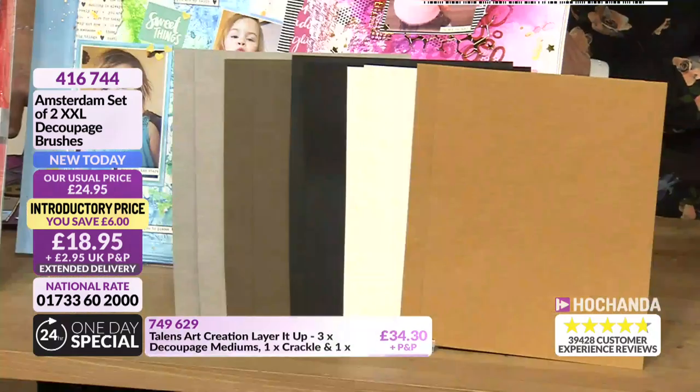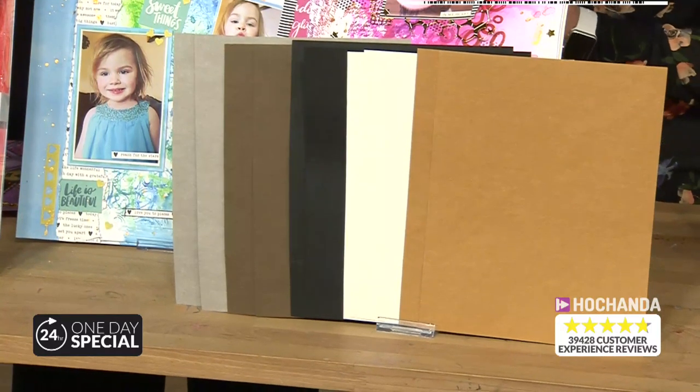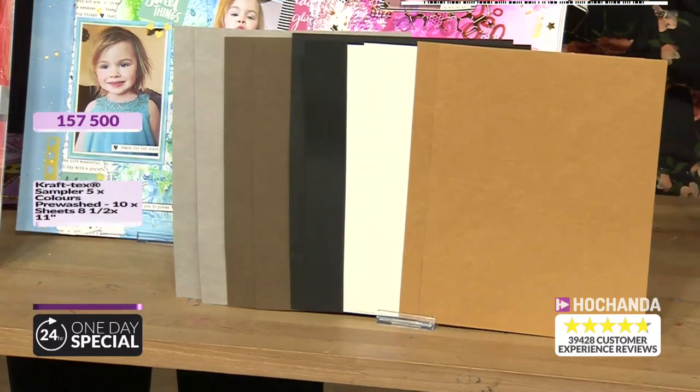If you want to get a hold of those, we are very, very busy for them. Moving on, of course, when you're going for your mediums, your pens, your brushes, you're going to want to put it onto something, and we've got a great deal for you now.